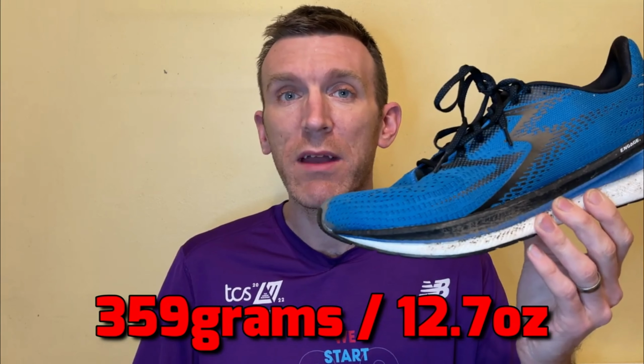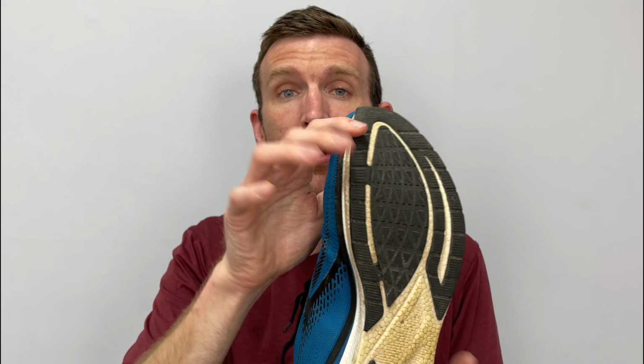But the midsole foam is wonderful, super soft, super cushioned, and very comparable, well, completely different in terms of how the midsoles are made and the compounds and stuff, but very similar softness and cushioning to the Puma Forever Run Nitro. The only major downside with this shoe is the grip on the outsole.